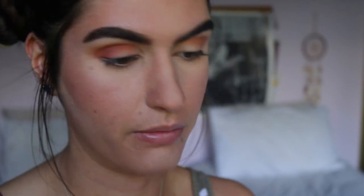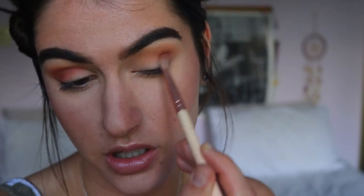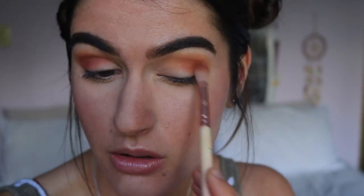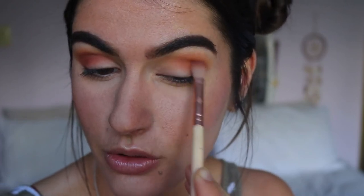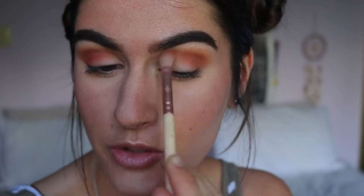The more shades you use in this eye look, the more seamless and smoky and blended it will actually look. If you're just going with a couple shades, it just doesn't look as smooth and as beautiful and as smoky. It looks a bit more choppy, just because the more transition shades you have in there, the softer the gradient is.